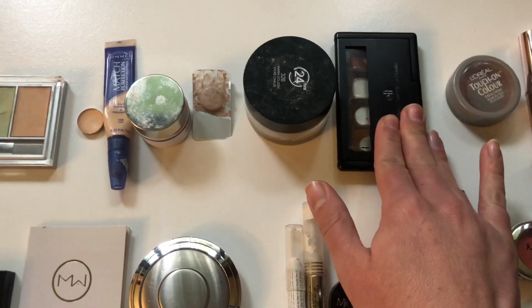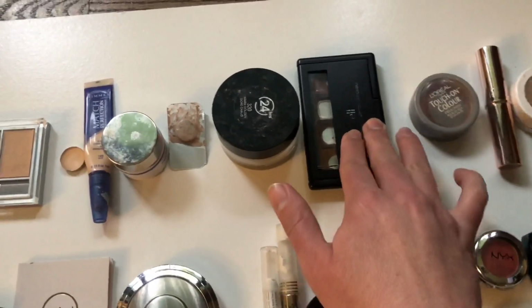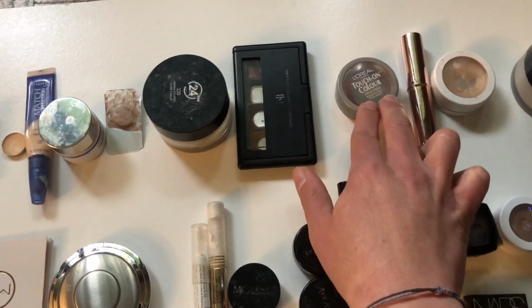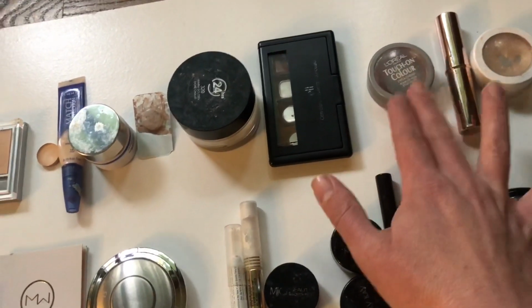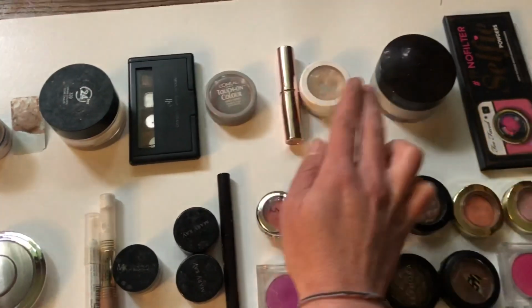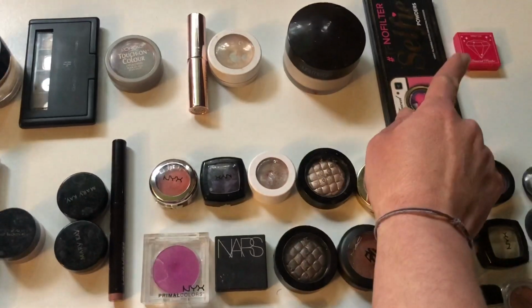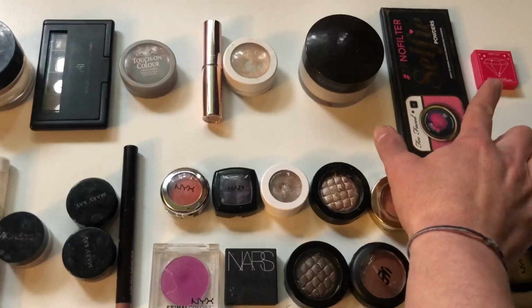I have my cream bronzer palette right here. That's the only cream bronzer I'm working on. And I only have 1 cream blush that I'm working on. So those categories, foundation, cream bronzer, and cream blush, are the 3 categories that are under control. Everything else is not. I have 2 cream highlighters that I'm currently working on. 1 loose setting powder and 2 pressed setting powders. This is my Too Faced Selfie palette and my diamond powder from Winky Lux.